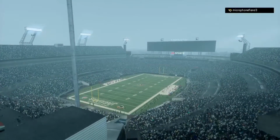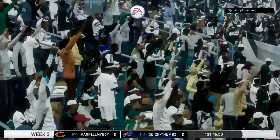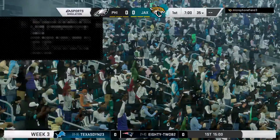Well, Coach, any Florida resident will tell you that afternoon pop-up showers and storms are the norm, and that's exactly what we have right now. Actually expecting a pretty steady rain throughout today here in Jacksonville at TIAA Bank Field. The scene a few moments ago, here it is.